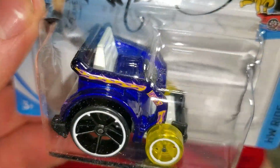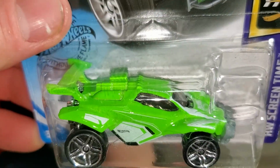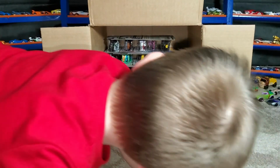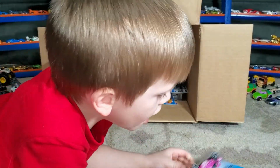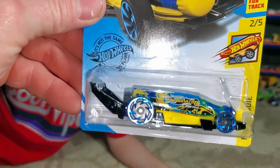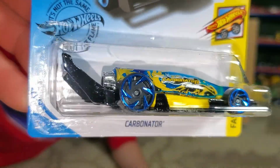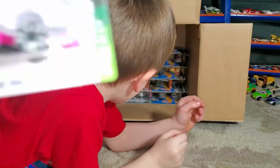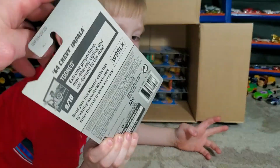Oh, another wheelie chair. Like that one. Another Octane. Get the next one. Another one. New color of the Carbonator. This is my favorite color of the Carbonator so far. Another one. Blue and black. Another one. Another Indy 500 Oval. That's another one of these too.